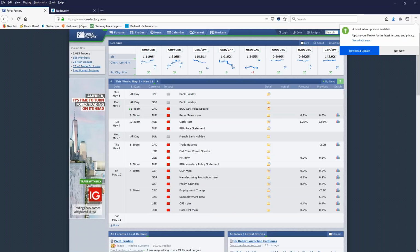So I typically get up and start trading at 3 o'clock in the morning. So what that tells me is, hey, I can sleep late tomorrow morning because I'm probably not going to get up and try to trade when there's a bank holiday.